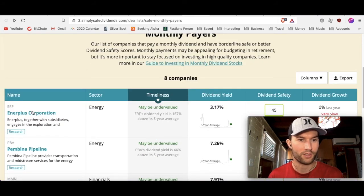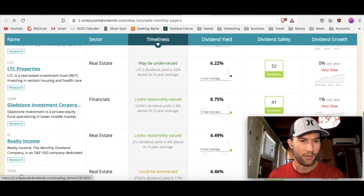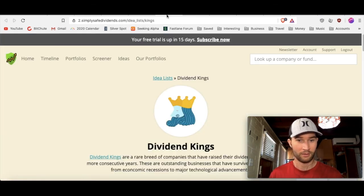Checking into the balance sheet and stuff. But yeah, Pembina Pipeline, like them. LTC Properties, and Realty Income. Realty Income especially. Get Johnson & Johnson, get Realty Income. Those are my two recommendations right off this website so far.